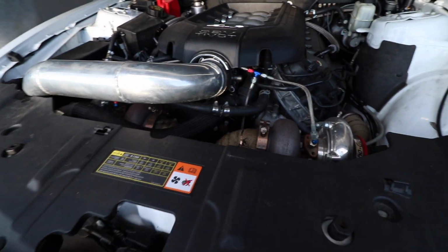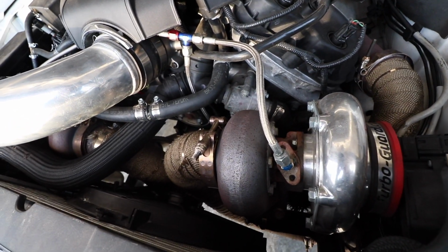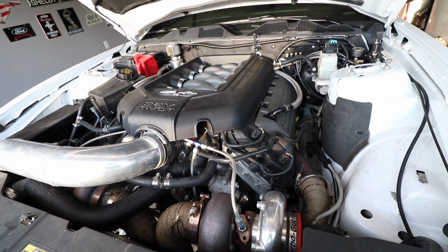So check this out, guys. Look at his setup here. It's pretty fancy.